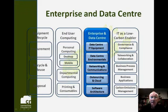And the next is enterprise and data center. This is one that's attracting a lot of attention lately because of the sheer amount of energy that data centers consume.